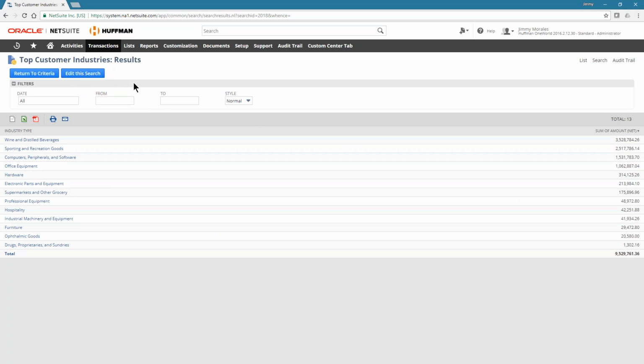And this saved search will pull all of the industry types and the total amount of sales available within each industry. So in this case, we know that wine and distilled beverages is going to be our top performing customer industry. Now, the customer industry is a field that exists in the customer record that tracks for each sale which industry that the customer resides in.